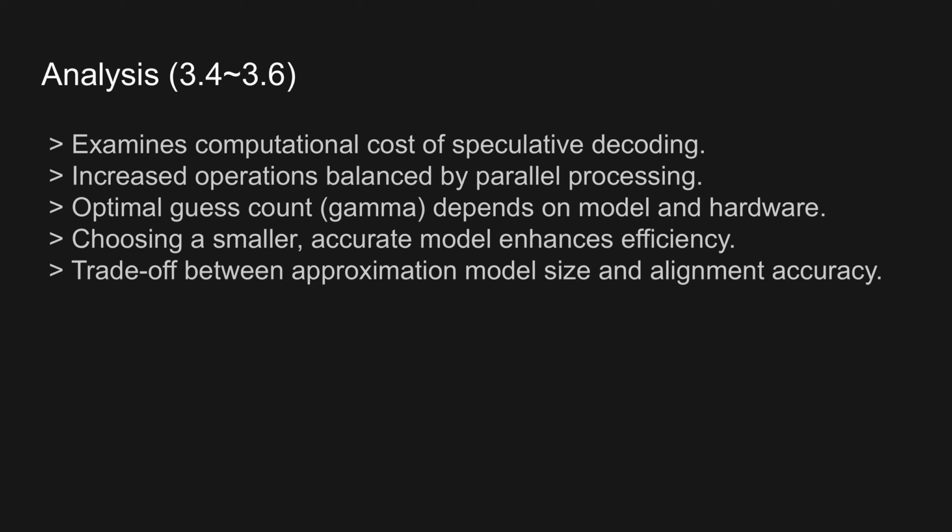The authors even experiment with different types of approximation models, including trivial ones like n-grams, which provide surprisingly decent speed improvements in certain cases. For instance, even a simple bigram model yielded a reasonable alpha and speed-up for certain tasks. Overall, this part of the analysis highlights that by carefully selecting an approximation model, optimizing gamma, and managing the computational load, speculative decoding can maximize both speed and accuracy without fundamentally altering the main model. This adaptability is a significant advantage for real-world applications.